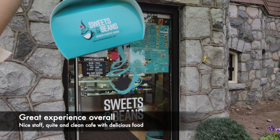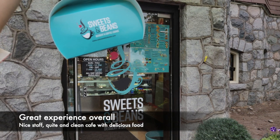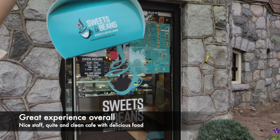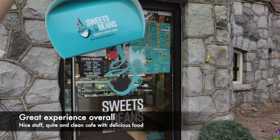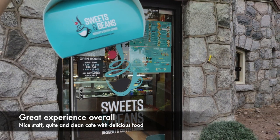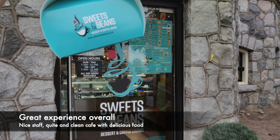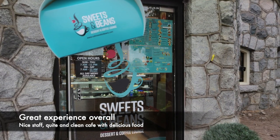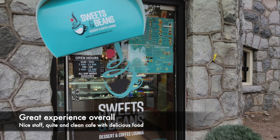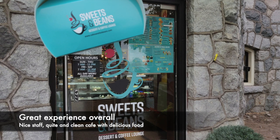Overall, we had a great experience. The staff were really nice and accommodating, especially when we told them that we don't eat pork. They actually suggested to us dishes that didn't have them, and also ensured that they use different pans and utensils, so there's no cross-contamination, which was nice to see. As well, the inside of the restaurant is clean and quiet, so it's great that you can actually enjoy a meal or have a coffee without the chaos of some other restaurants. So a really nice location, and we'd love to visit them again to try some of their in-store made desserts, such as the cheesecake that we reviewed.